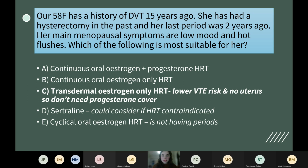Sertraline. So SSRIs are the line you take if you had, for example, a previous breast cancer patient, but actually HRT has been found to be more beneficial for mood in these cases than SSRIs. Is there a cutoff? I doubt it, to be honest. I think I might need to get back to you on whether there is a cutoff for DVT.